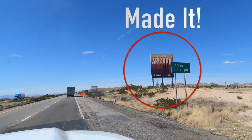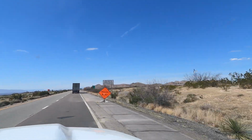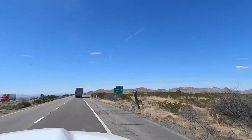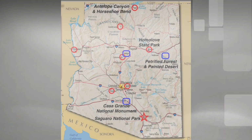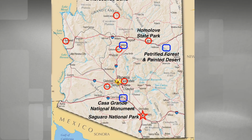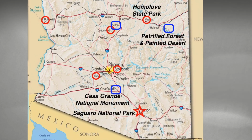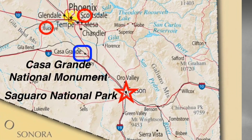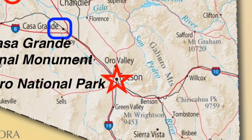We've made it to Arizona, and the road immediately de-evolves into a bunch of potholes. Our initial stop is at Saguaro National Park, which is just outside of Tucson. Our intention on arriving here at this time of the year is to try and catch the desert in spring bloom. Unfortunately, the flowers are a bit behind this year due to cold.